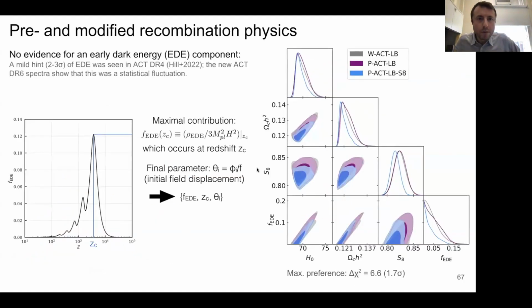Okay, then finally, let me turn to a different class of models that modify the dynamics around recombination. So first, let me look at this early dark energy model. The graph here sort of summarizes the theoretical basis of this model, or how we parameterize it. So this is the fractional contribution of this new EDE component to the cosmic energy budget as a function of redshift. So we parameterize the model with the maximum of this curve, FEDE, which is reached at a redshift of ZC. And then the final additional parameter is the initial position on the scalar field potential. So this is a 3-parameter extension of lambda CDM.